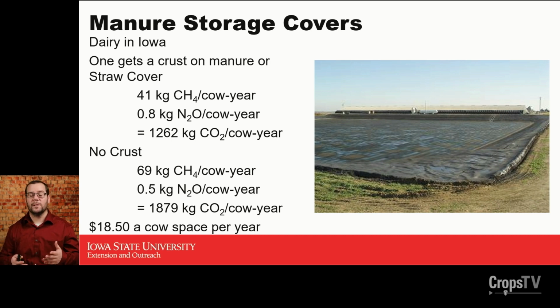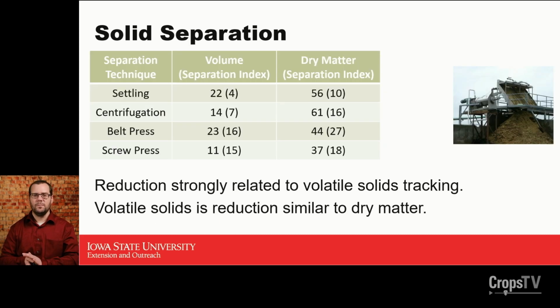Well, on that offset market, hopefully we could generate somewhere in the neighborhood of $18 a cow space per year, which could be a pretty nice payment and probably will pay for that chopping up the corn stover and putting it on, depending on what the hassle is for manure management and getting it mixed with your applicator afterwards.